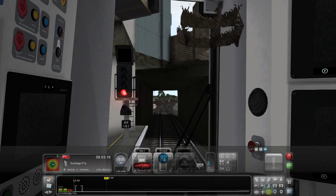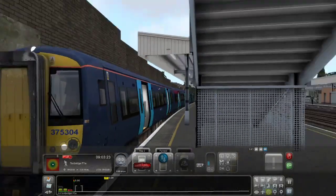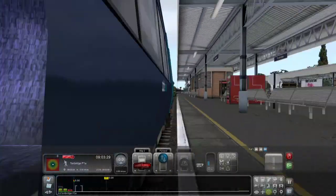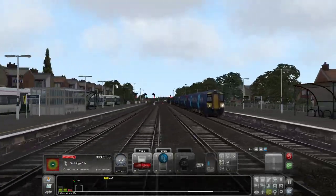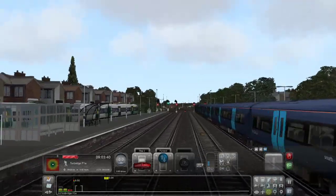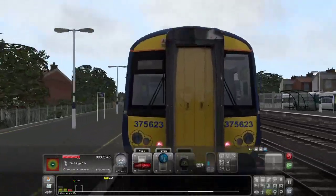Yeah, let's have a cheeky peek out the front. Interesting. There we go. 375-304 will be our three car that we're taking today. Very nice. And there's a Southern service behind us in the form of 377-158. Also coming in is 375-619 off to... I have no idea. We'll have to wait for you to stop. In fact, who have you got on the rear? 375-623, you're off to Hastings.